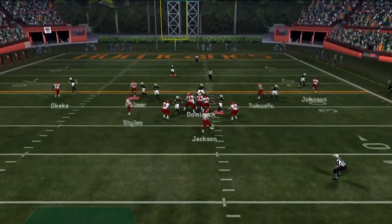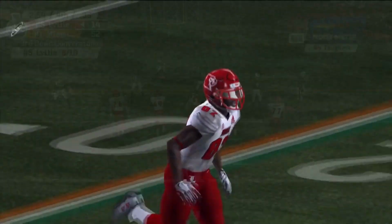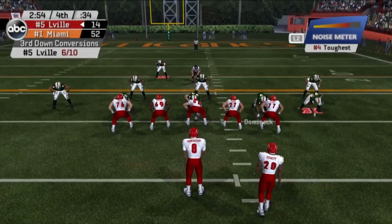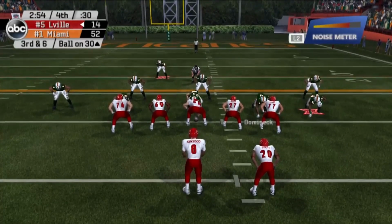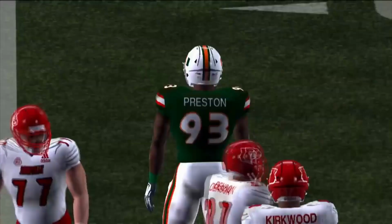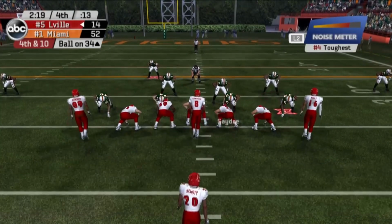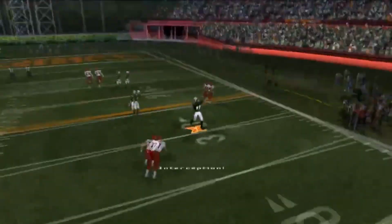Jackson lines up in the shotgun. Jackson back to pass. Someone got a hand on it. Heads up play to third down as they were unsuccessful the first time on this drive. Back to pass. Throws. Complete. They lose play. One man backfield. They need this pass.